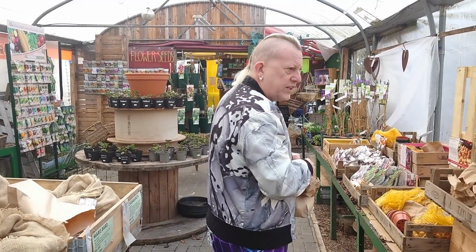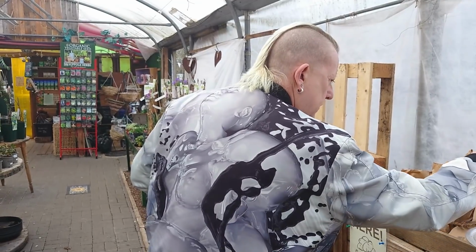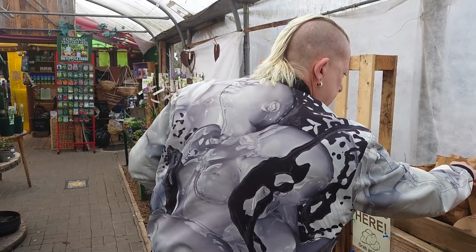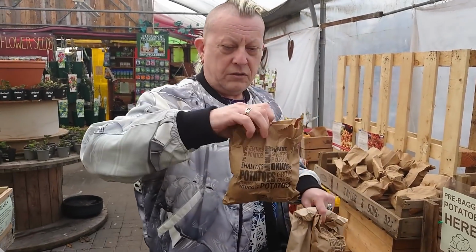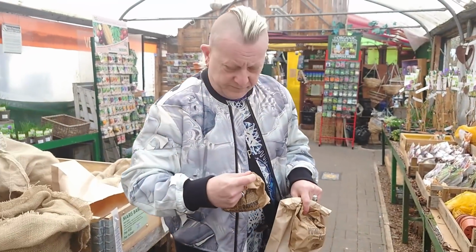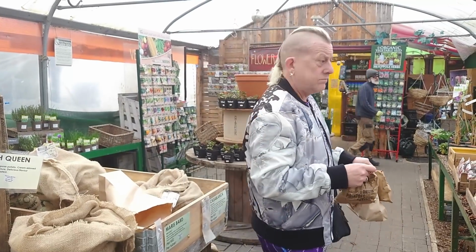Shall I grab another kind? Well, I don't know, because these all need to be our first sort of early crop, don't they? They're all going in the ground, aren't they? So. Cara. I'll just grab them, mate.